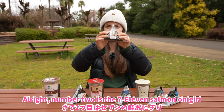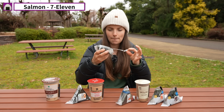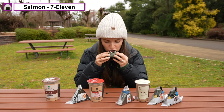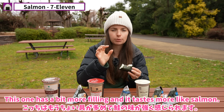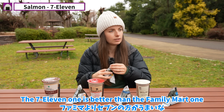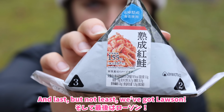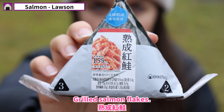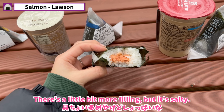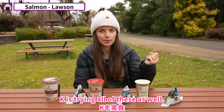All right, number 2 is the 7-Eleven salmon onigiri to compare to the Family Mart one. This is so fun to open. This one has a little bit more filling and it tastes more like salmon. This one's more satisfying. Yeah, you agree? Yeah. And last but not least, we've got Lawson grilled salmon flakes. This one's pretty similar to the Family Mart one. There's a little bit more, but it's salty. This one's the saltiest. Kay's trying all of them as well.